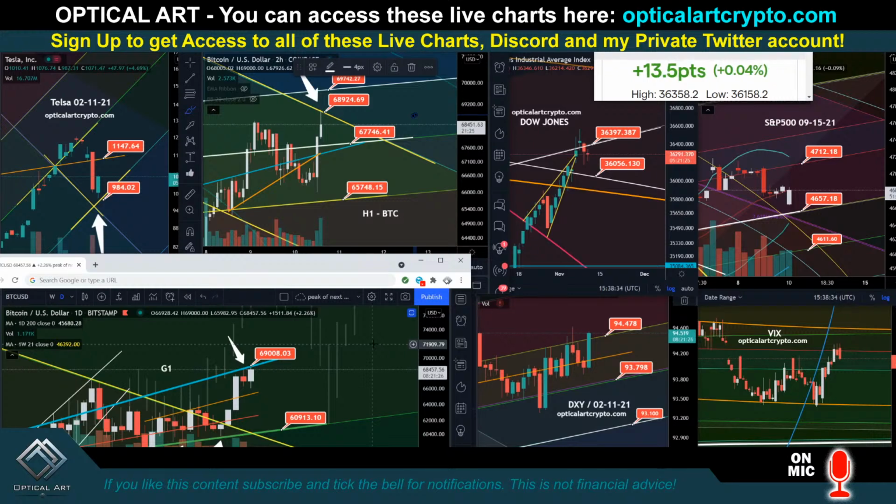Pay your taxes. If you're in the U.S., if you use any U.S. exchange, if you've made over $20,000, pay your damn taxes. Because by law in the U.S., if you make over a certain amount, they will send it off to the IRS.